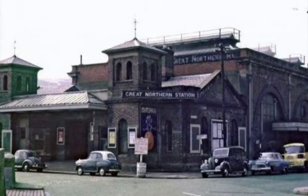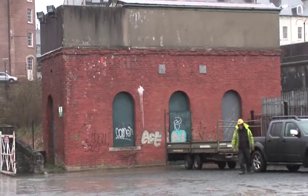You've got to remember that Derry had 4 different railway stations, 4 different railway companies here, 2 on each side of the river. And here you are now. This was originally where the GNR goods yard was, and the water column outside is the last surviving building of the old GNR station here. That's where engines would have got water.